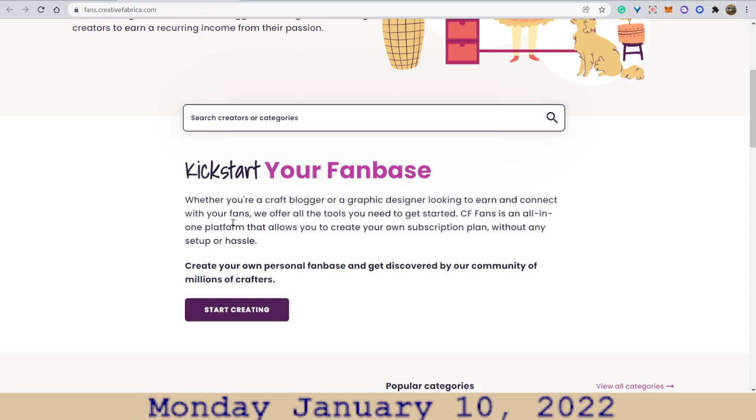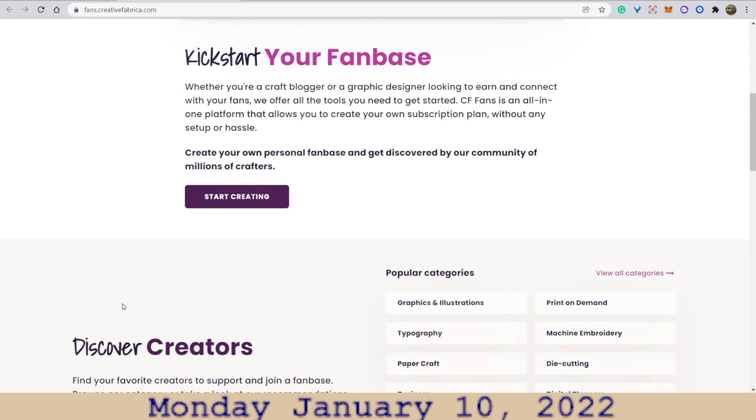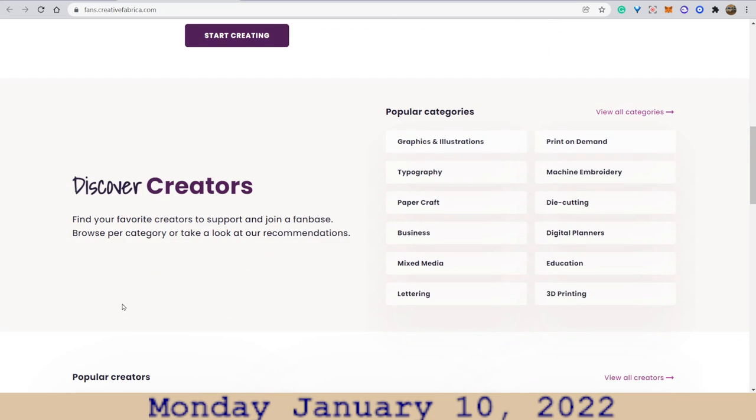Kickstart your fan base. Whether you're a craft blogger or a graphic designer looking to earn and connect with your fans, we offer all the tools you need to get started. CF Fans, Creative Fabrica Fans, is an all-in-one platform that allows you to create your own subscription plan without any setup or hassle. Okay, that makes sense. Create your own personal fan base and get discovered by our community of millions of crafters. Start creating. They have all these different categories. View all categories as well. There are more, as you saw in the menus.